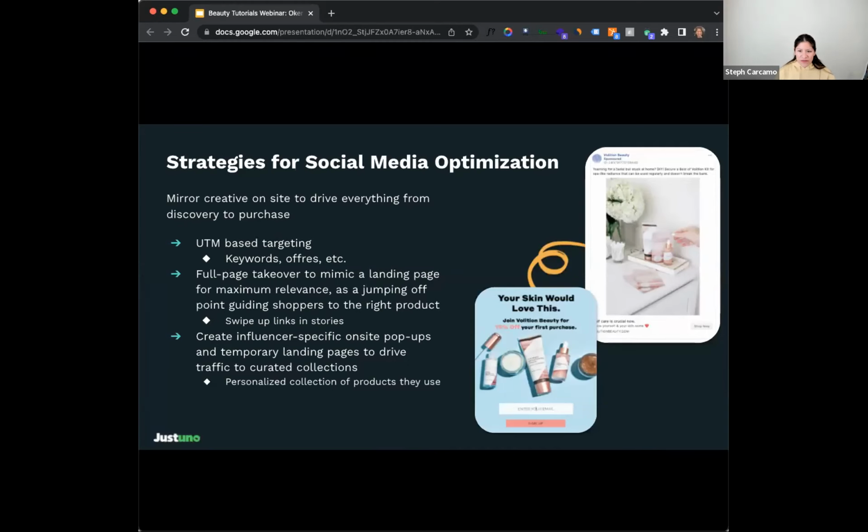Perfect. So, strategies for social media optimization. Most of you are doing social media marketing and influencer marketing, which means that you need to be creating strategies for on-site optimization of those campaigns. And that's to make sure that we're making the most out of the traffic that you're driving. So first up is UTM targeting.